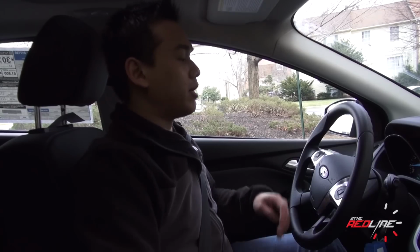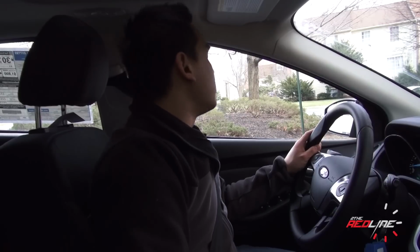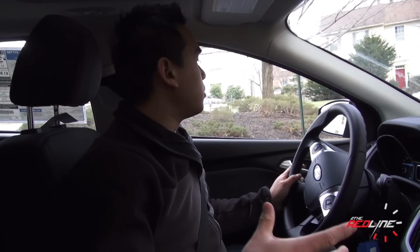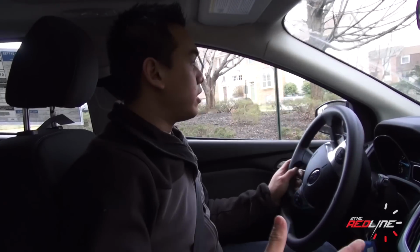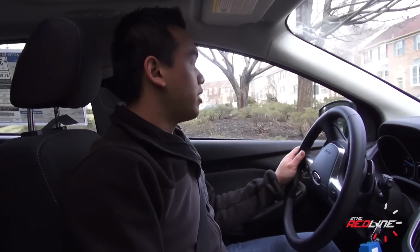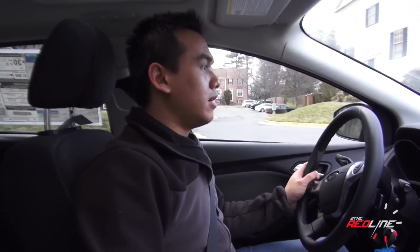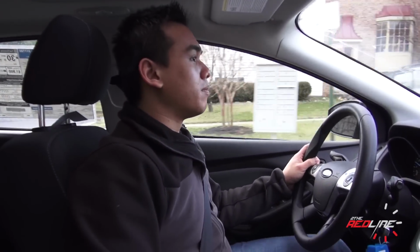Reason one is because it's a 5-speed. I know, it's so predictable. I was going to say that, of course. But no, the current Focus is really easy to drive, and most of the videos you're probably used to seeing are the ones with the 6-speed dual clutch. But as a commuter car that you're looking for, that's low maintenance and easy to drive, the Focus with a stick is hard to pass up.